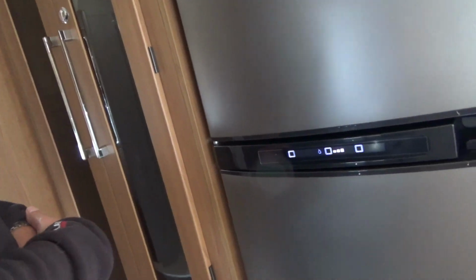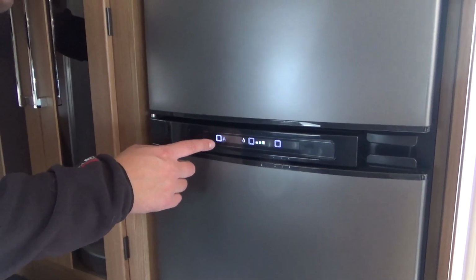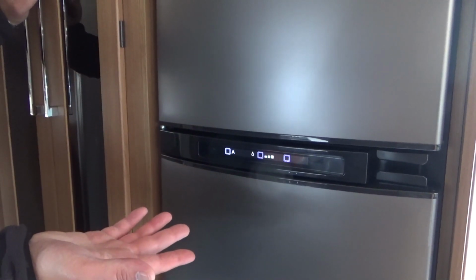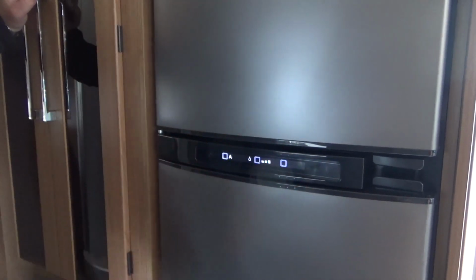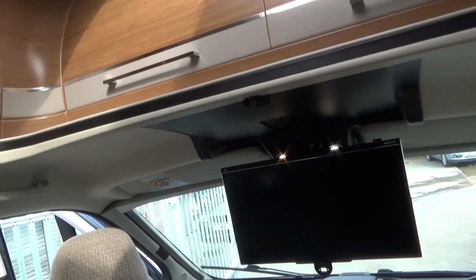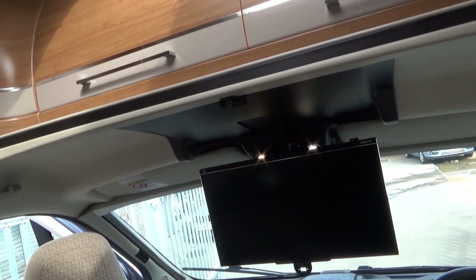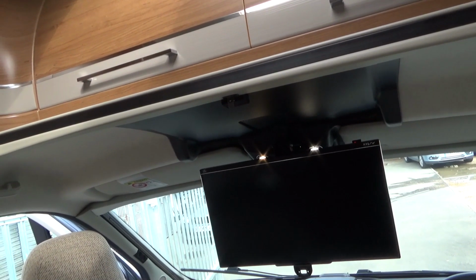Sorry, yeah, because that's why we're here. So fridge, basically, what you've got is, if I tap that button there, A for all, it's automatic, and it's going to basically pick. So start the engine up now, go to 12 volt, turn the engine off, go to 12 volt. We'll go to gas, and obviously plug in the mains, automatically go to mains. As you can see, it's upside down, but the screen has been flipped by Avtex for me. So don't worry, you're watching it upside down.